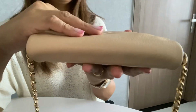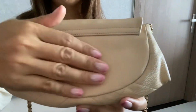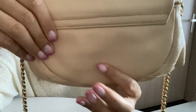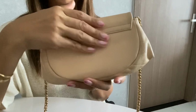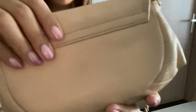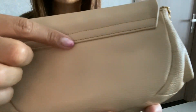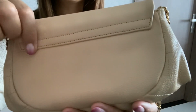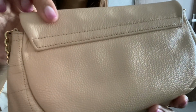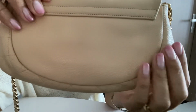And yeah, the back looks like so. It doesn't have any back pocket like the classic Chanel wallet on chain. That's the downside of it. It could have been nice if they had a pocket there as well, but it is what it is. When I bought it, it also had some color transfer here, but I already tried to clean it with the leather conditioner, and it worked pretty good. It's quite easy to remove, I think because it's a caviar leather.